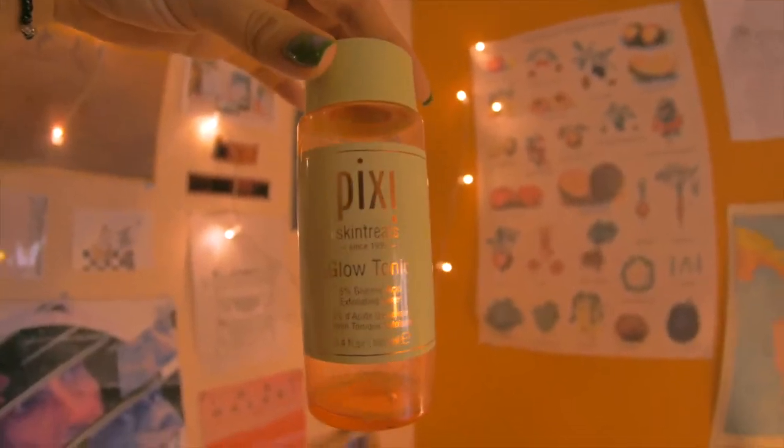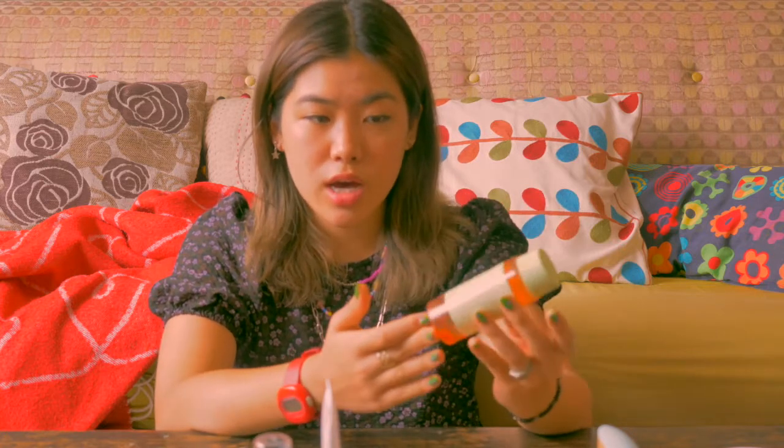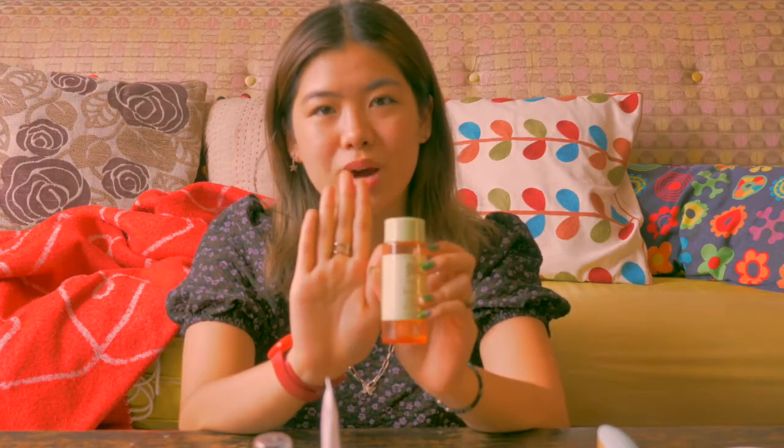Next, the Pixie Glow Tonic. Now this is like kind of a cult favorite, right? And I got like a small size at Sephora. It was $100 for this. My hands are kind of big, so I don't know why this is a comparison.